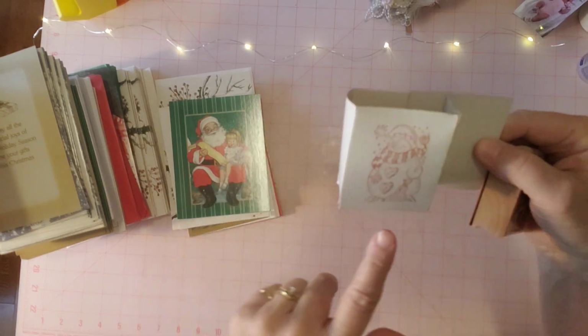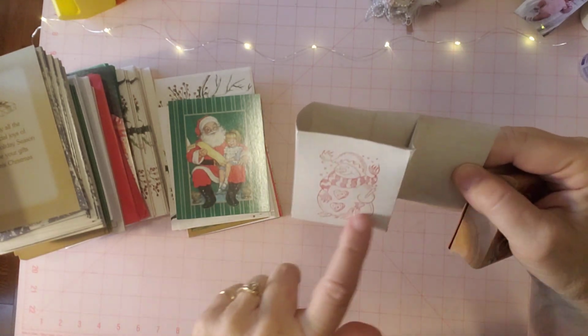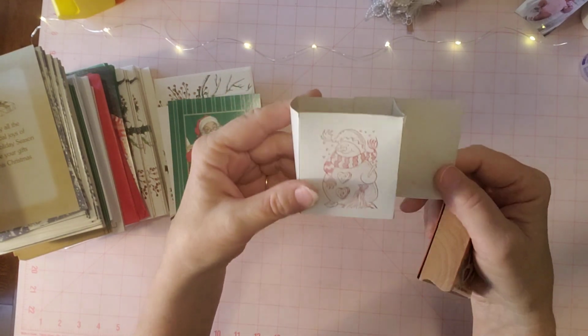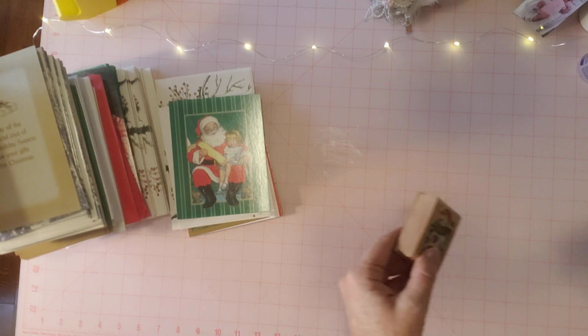Okay, so in one of the Christmas card boxes, this little snowman was in there. So I'm going to put him in my December daily. I'm going to add him to my December daily basket, cut him off of this little box, and put him in my December daily. So that's going back here in my December daily basket.